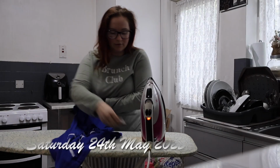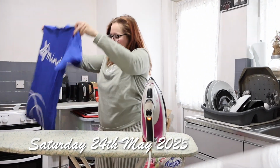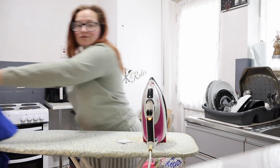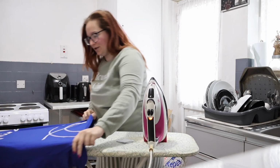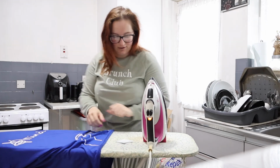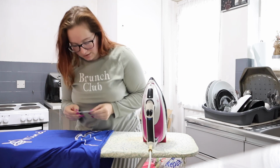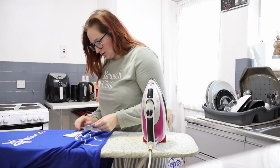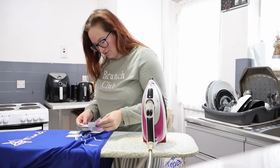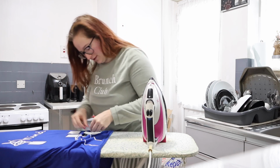Mum's gone off and left me this morning, and I don't know what to do with mine. So, Dan's has actually held up really well, but now I've got to put mine in. Why is it making a noise? Oh, okay. I've got so many Ns in my name. S-H.